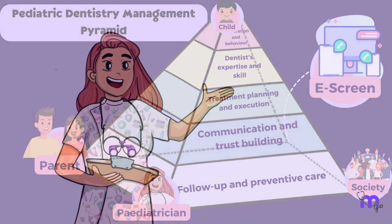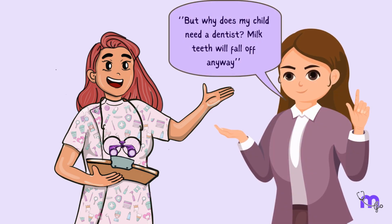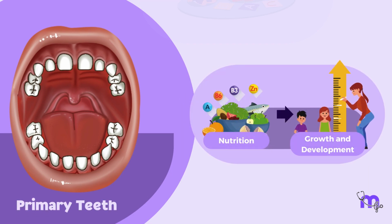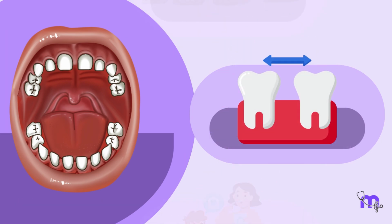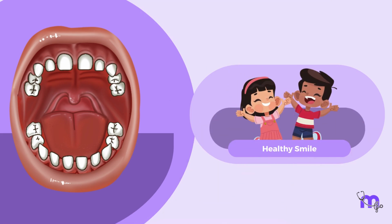A common query pedodontists get from parents is, but why does my child need a dentist? Milk teeth will fall off anyway. Here's our answer. First of all, primary teeth help to gain adequate nutrition for growth and development. They are important for speech development. They are a natural way to maintain spaces for permanent dentition. They also help the jaws grow. And they help in the eruption of permanent teeth in the desired space and guide the eruption. A healthy smile always helps children feel good about how they look.